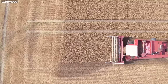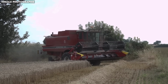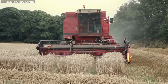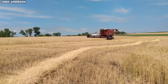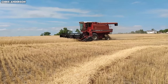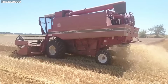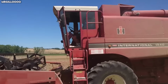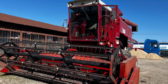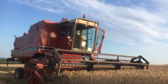The following year, the larger 1480 arrived with 190 horsepower and a 73 hectoliter tank capacity. Farmers who tried the Axial-Flow machines were frequently stunned by their harvesting speed and capacity. A single machine could do the work that previously required multiple conventional combines working the same field. The design was so fundamentally superior for high-throughput harvesting that it triggered an industry-wide redesign of every major manufacturer's combine line. Within a decade of the IH Axial-Flow's introduction, rotary and axial-flow designs had become the dominant technology across the global combine market.